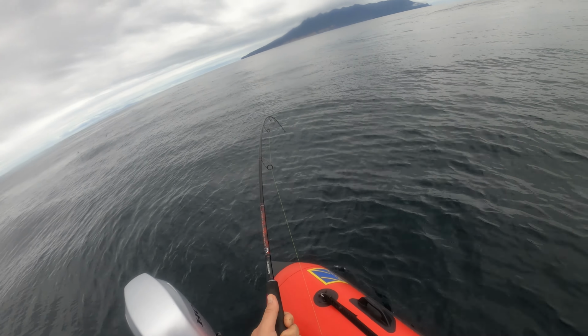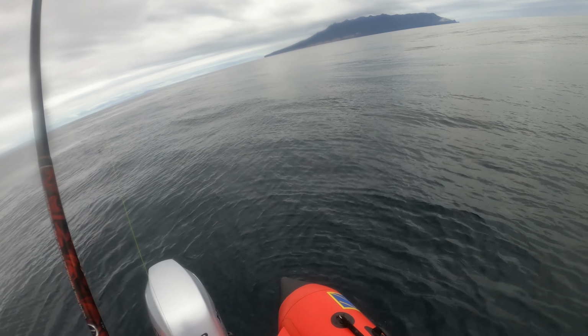Big snapper, I think. Oh, it's a big one.